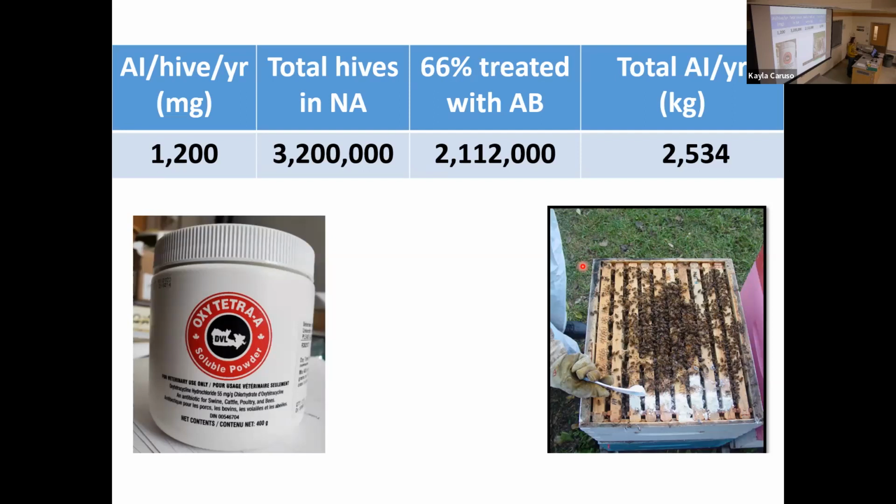And what's interesting is that in the European Union, it is illegal to use antibiotics in beekeeping. And here in North America, we're using a lot of them. So if you are to treat a colony with oxytetracycline, which is the most commonly used antibiotic in North America for beekeeping, if you follow the label, you will be treating it with 1,200 milligrams of active ingredient. And that would consist of a spring treatment and a fall treatment outside of honey production so that you can avoid residues in honey.